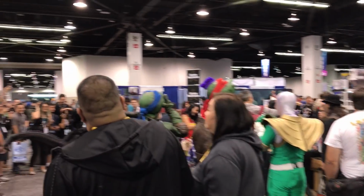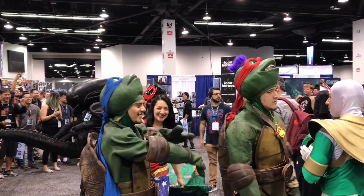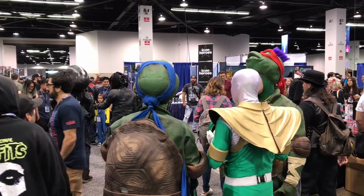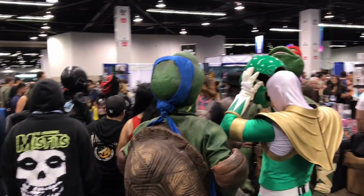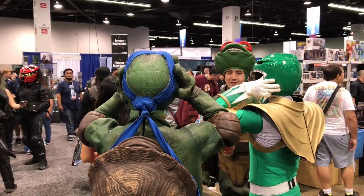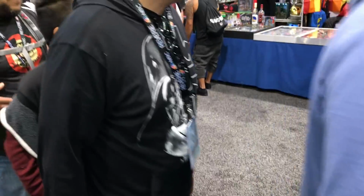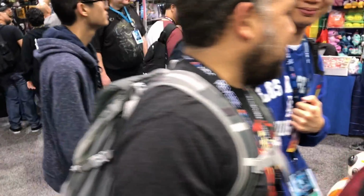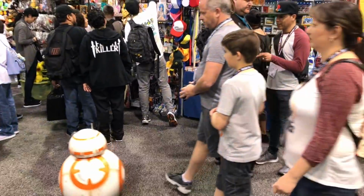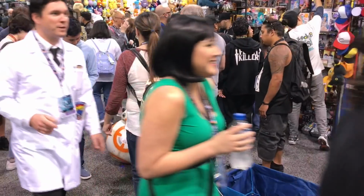Those Ninja Turtles over there have their heads off. I don't know, they're not committing to it. They remove both their heads so you can see who's underneath the turtles. So the surprise is all ruined. We now know who's under there. Even the Power Ranger is taking off his helmet. Yeah, we're seeing a good look at him. So that's what the turtles look like underneath. Well, the magic is getting ruined. We're seeing who's controlling the BB-8. You can see him right there with his controller, with the remote. And that's who controls BB-8, in case you were all wondering.